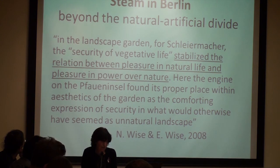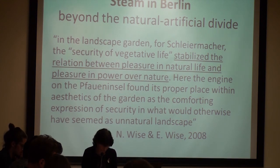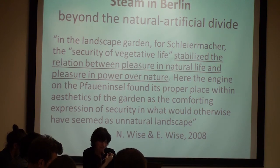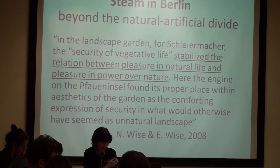The steam engine will play a main role in the waterfalls, the fountains, the watering system, the sustenance of vegetable life. The steam engine will be visible and can be visited by all, contrary to the English landscapes where the artifices that maintain the naturalistic scenery were never supposed to be noticed.